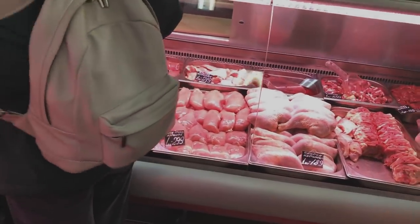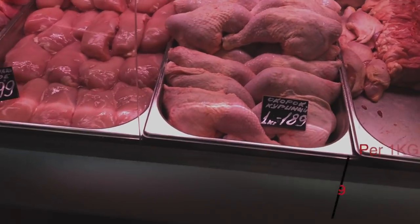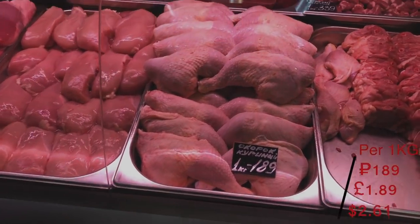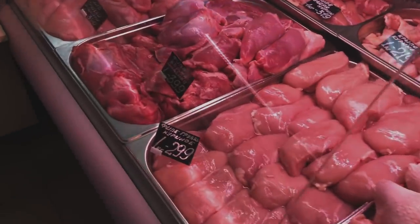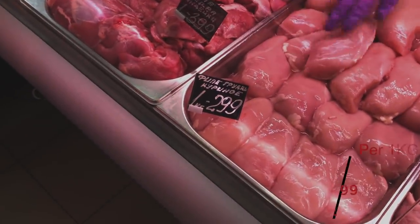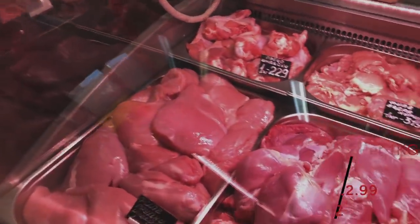And you've got your chicken. Chicken legs, you're looking at 189. Chicken thighs, a kilogram again. Chicken breast, you've got a kilogram, 299 rubles. So like your chicken fillets.